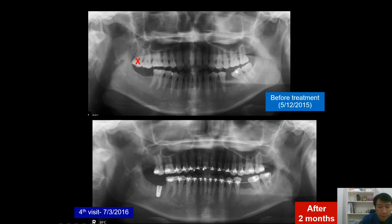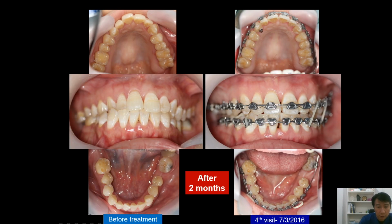After 2 months, we can see from the X-ray that at tooth number 37 the space has been opened and it is in an upright position. From the clinical examination, we see a lot of changes. You can see 1/2 and 1/3 are out of crossbite. We can see the upper and lower midlines start to be in the same line. The space has been opened at the tooth number 36 edentulous space.